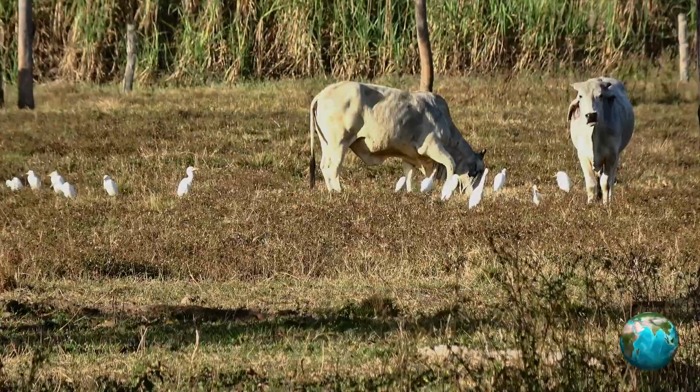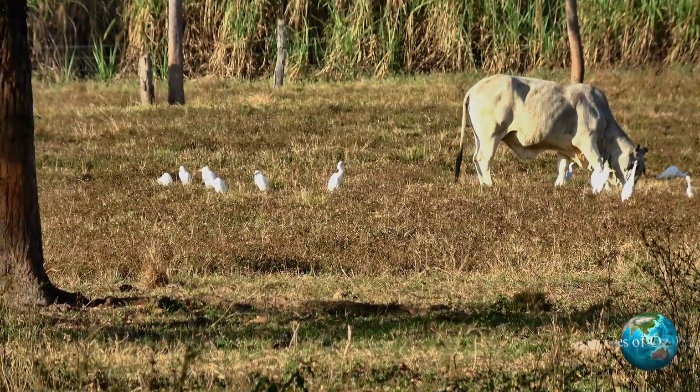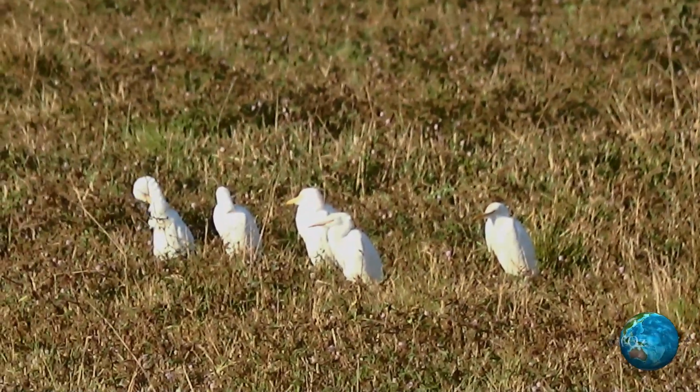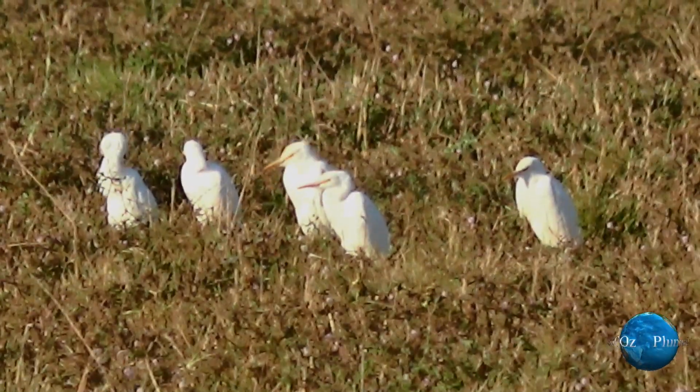Going to the north of Australia, we find that the cattle egrets have exactly the same action as they do in the grassy southern areas, following where the cattle eat the grass. Here you can see this group have no tan colour at all. They are pure white.